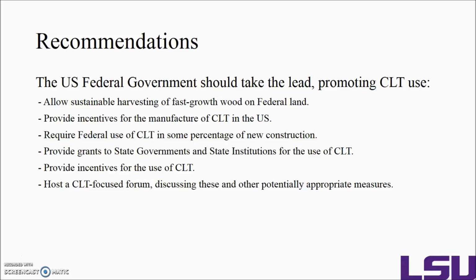Monetarily incentivizing the manufacture of CLT in the U.S. and allowing sustainable harvest of wood on federal land would encourage and speed the growth and spread of the CLT manufacturing industry. Further, incentivizing use by states, state institutions, and private owners would provide a long-term market. A federally hosted forum with a focus on CLT would be an excellent starting point for this process.